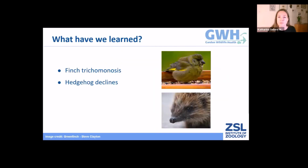Okay, now I wanted to quickly give you 2 examples of how we use garden wildlife health projects and what we've learned. So one example will be focused on a specific disease in garden birds that was detected through this project and how we've learned about its effects. And the second example will be on how we gain an understanding of a certain conservation issue. In this case, I'm going to focus briefly on hedgehog declines.